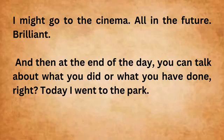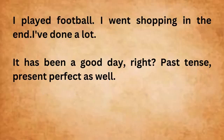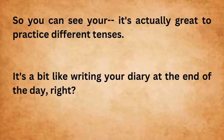And then at the end of the day, you can talk about what you did or what you have done, right? Today, I went to the park. I played football. I went shopping in the end. I've done a lot. It has been a good day, right? Past tense, present perfect as well. So you can see it's actually great to practice different tenses.